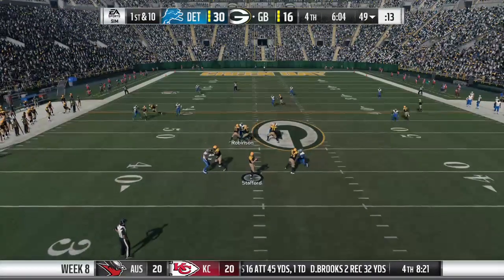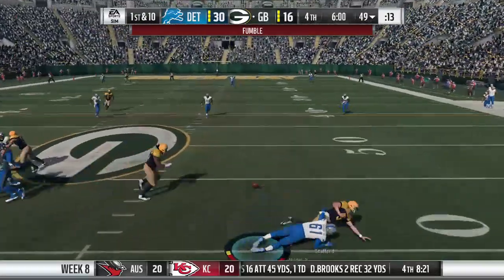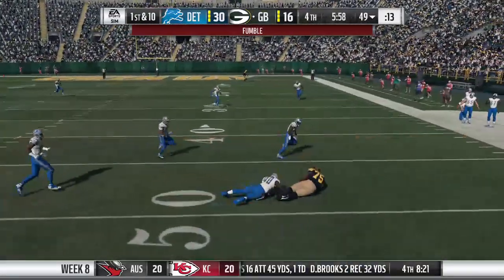A shotgun snap for Stafford. Oh, a hit. He lost the football. Stafford puts it on the ground.